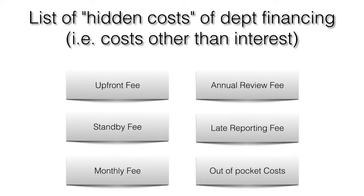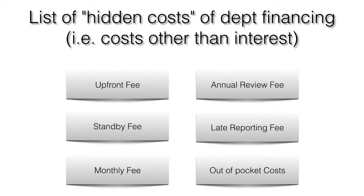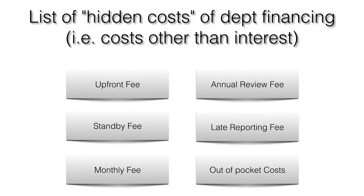It may not seem fair, but it's designed to compensate the bank for holding that amount of capital available for you, even if you aren't using it. Thirdly, we have the monthly loan administration fees, or in a lending syndicate, this may be called the agency fee. And this is compensation for the monthly administrative work. For example, reviewing the financial statements or the borrowing-based calculations. An agency fee is paid to the administrative agent in a lending syndicate for performing the administrative functions on behalf of all the lenders in the syndicate.